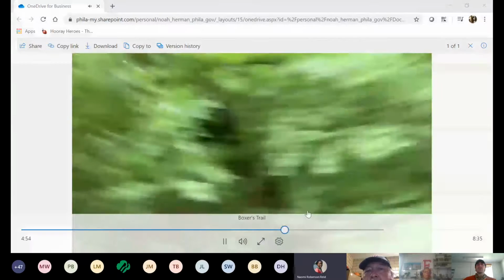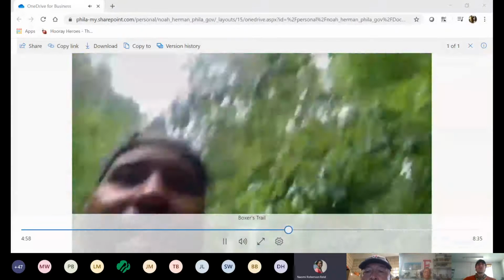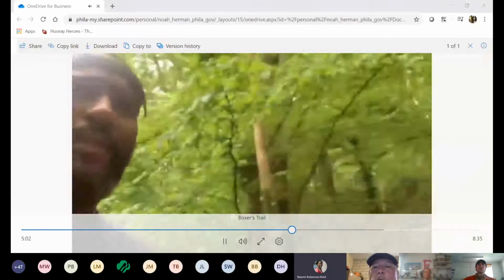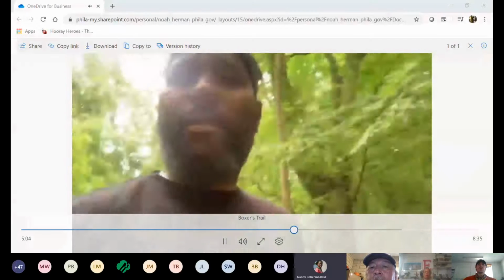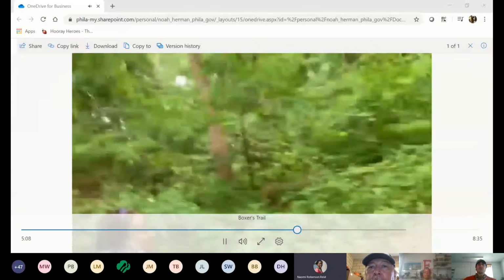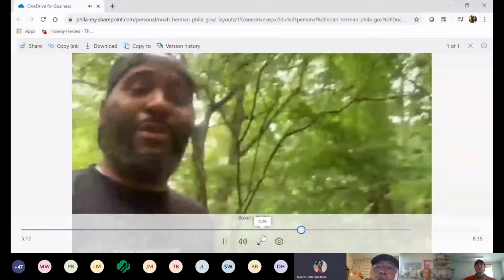Here's another fork in the road. I wonder where this would take us. Right or left? Let's try right. Want to try right? Because left is going to take us right towards Kelly Drive. So we can actually go left. We're going to go left. All right. We can make a left at the fork of the road. But remember where we are, please. Yes. Please remember where we are.